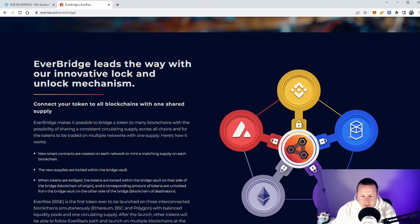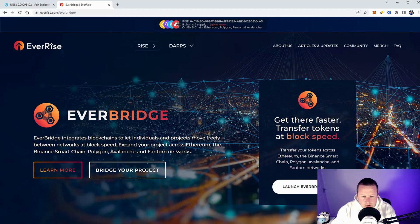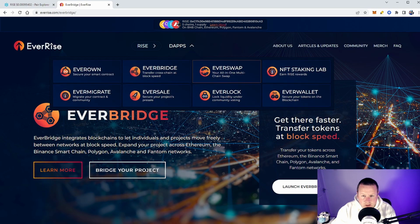But the Everbridge, you can see there, ultimately, and again, we don't really need to go into the in-depth detail of it, but if you've got a project on Binance that you've launched, and that project is doing incredibly well, and everybody wants Ethereum, which obviously is the main chain that everyone uses, then you can bridge over, and Everbridge will support you in doing that. So I think that's a pretty huge one.